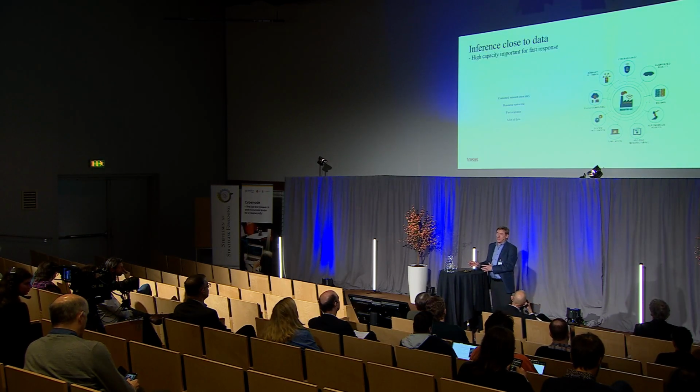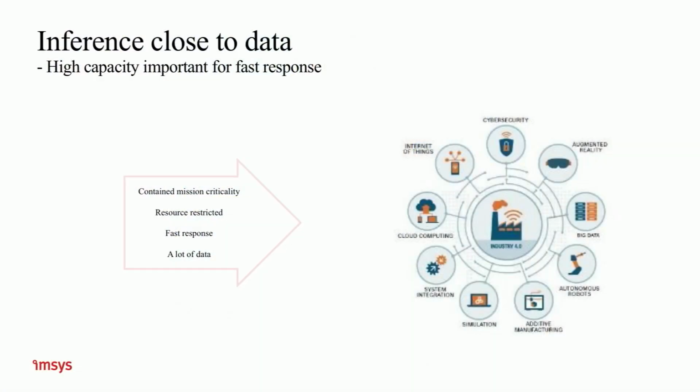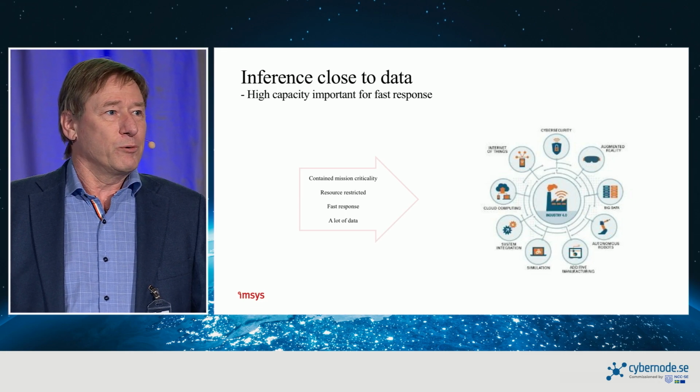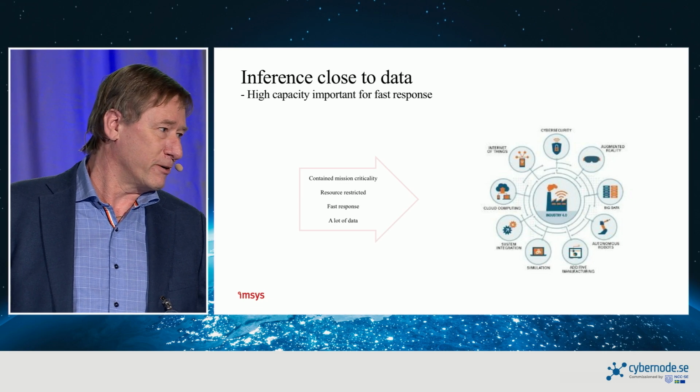So we want to be close to where the data is, because it can be a lot of data actually that you want to make inference on and or condense in some way to let the downstream or upper intelligence take decisions, or you have things that you will take decisions about locally, and there you have applications that might be mission critical, so you don't want to send off data because of system failures and so. I use the example, would you like to have a pacemaker as a cloud service, for instance?